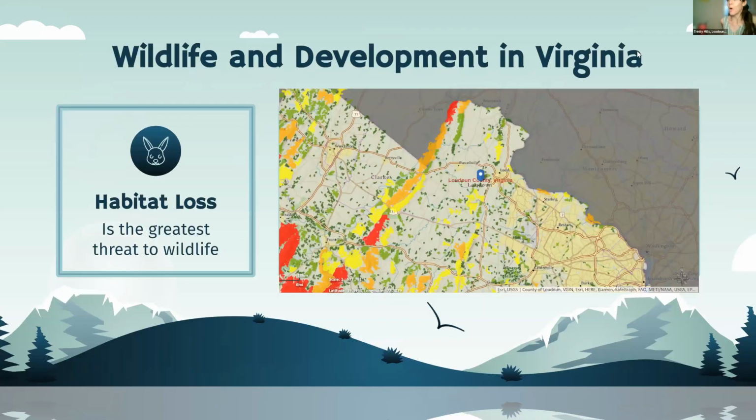So, wildlife and development in Virginia. This map right here is a demonstration of what is considered to be core habitat. Habitat loss is the greatest threat to wildlife and biodiversity as a whole. Destruction, fragmentation, and the degradation of wildlife habitat are what negatively impact the survivorship of wildlife and wildlife populations. In Virginia specifically, the conversion of natural habitat to residential and commercial development is the primary mechanism by which habitat is lost permanently in the state. That is according to DCR's records that is displayed in this map here.